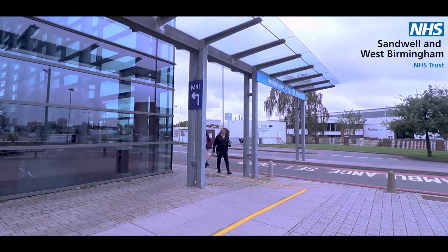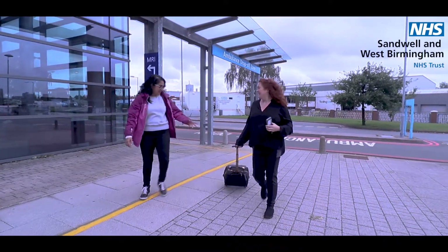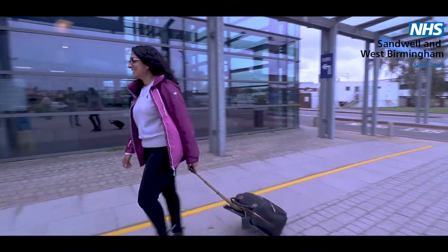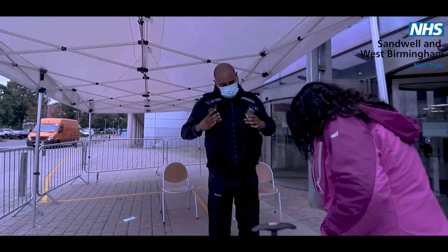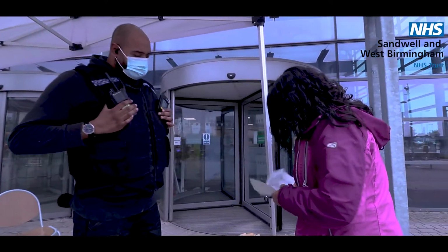Your friend or family member can come with you up to the main entrance of the building, but will not be allowed in. But if you need help getting to the door and from the door onwards, we will be able to help you, and one of our staff members or volunteers will meet you at the door and check that you have an appointment scheduled.